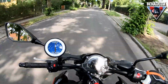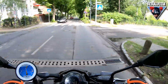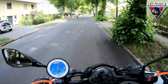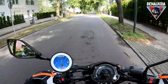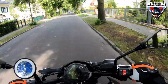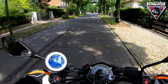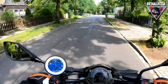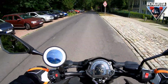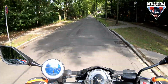I have to have the visor open a little bit today. Again, very hot. Never been on this road here before. At least it's not cobblestone. At least something. GPS is showing me zigzag. I don't know. Really, I have no idea where I am. Oh, Kleinbach, no. Okay. And hopefully I will not encounter any cobblestone.